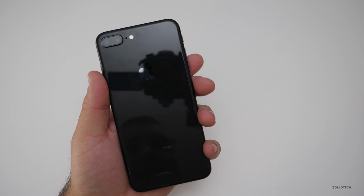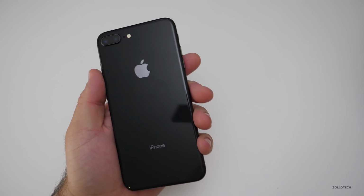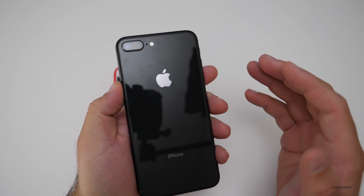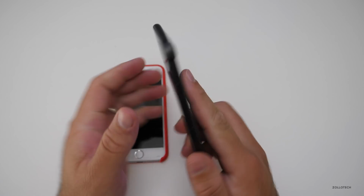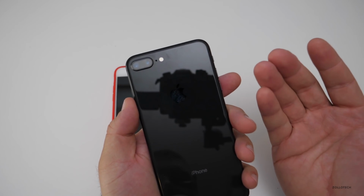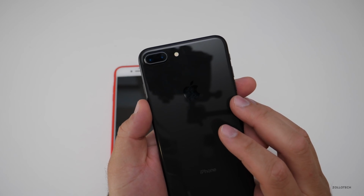But if you're prone to dropping a phone, especially this one, because it's glass on the back, be sure to get a case. After a year, I know people that have shattered this, and it's multiple hundreds of dollars to get the back glass replaced. The front glass is about $150, but if you shatter this back glass, you might as well forget it. Put a case on it, or a skin, because to get it replaced, you might as well almost get a new phone.